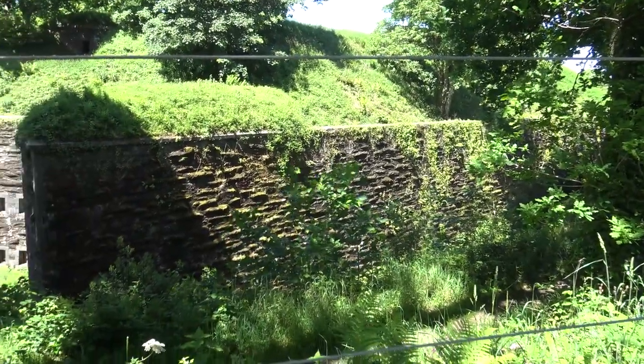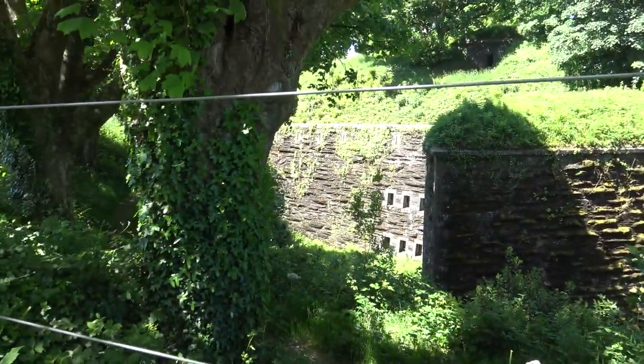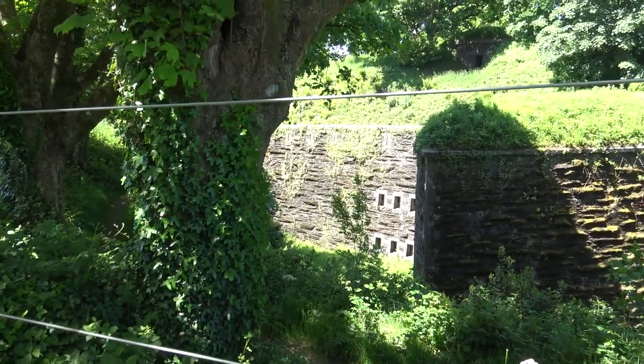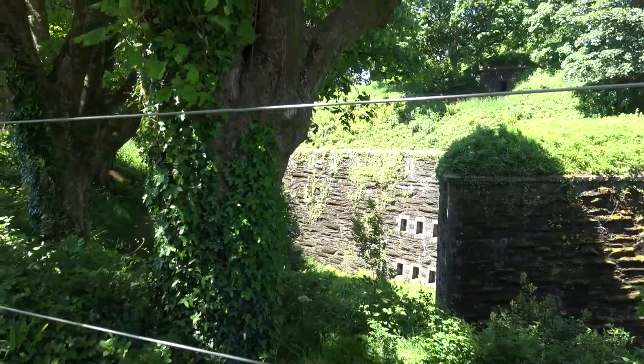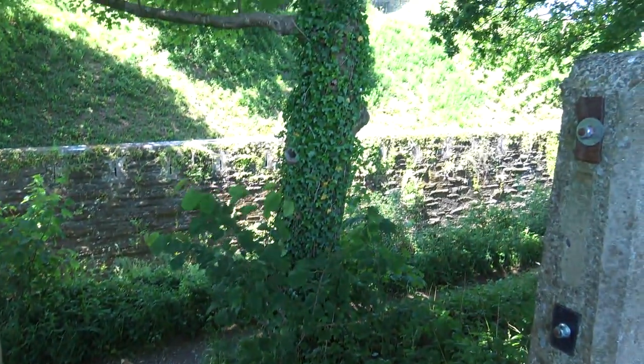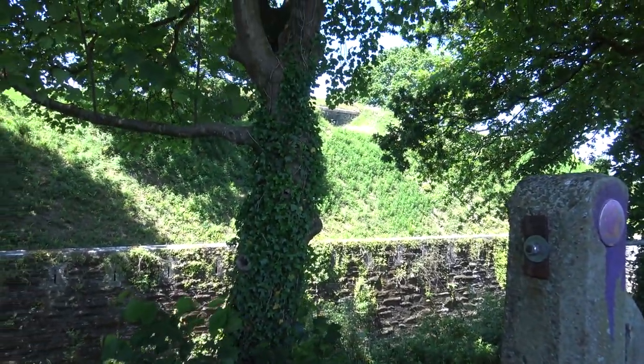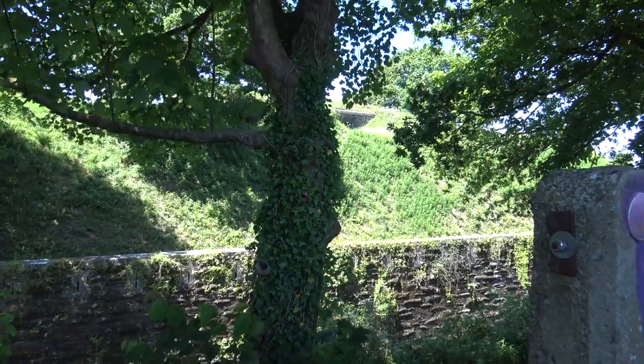So there's a little bit of the ditch. You can see some of the loopholes and so on in it. I'll just take you around a little bit closer to it. Okay, so we're just going to climb over here and go onto this path that goes around the perimeter of the moat or ditch on the outside.